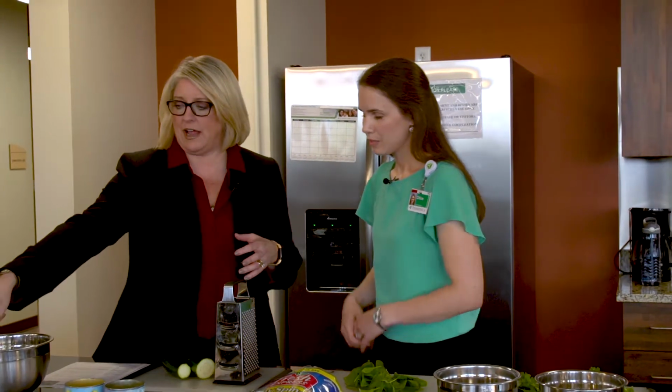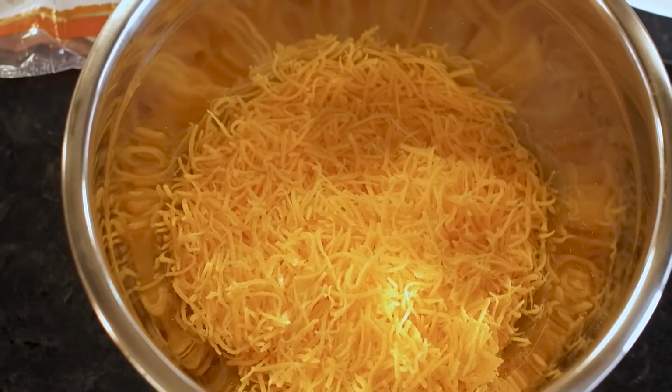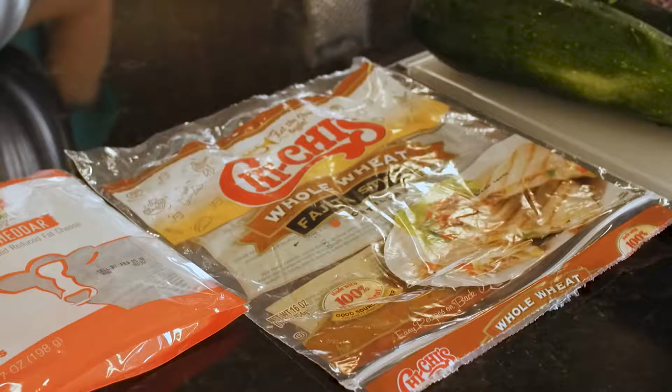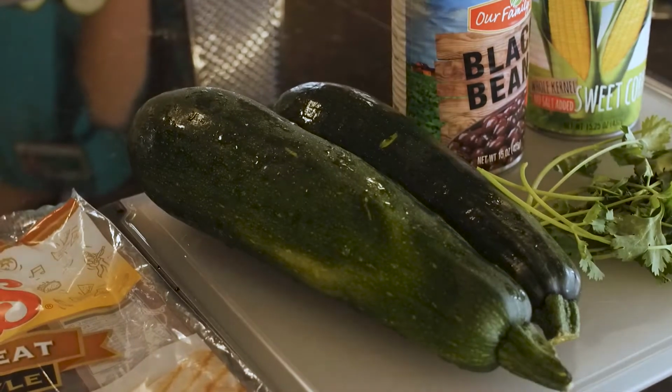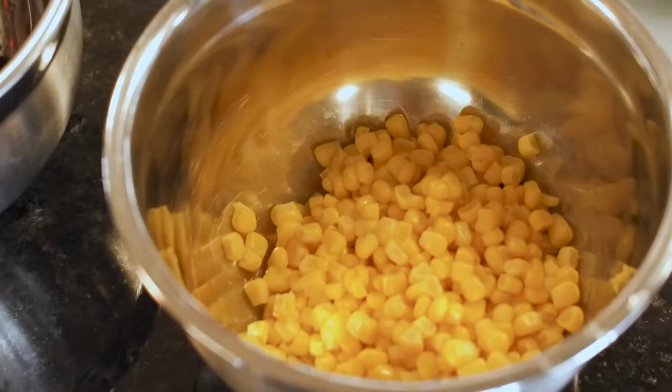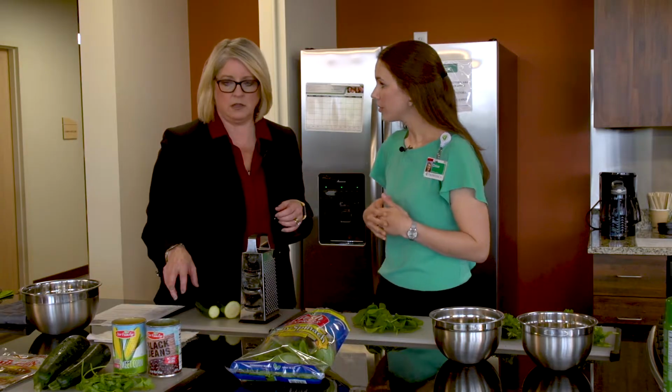We have, to start out, of course, our shredded cheddar cheese. We've got some low-fat cheese. We have some whole wheat tortillas. We have some fresh zucchini, so we're getting lots of vegetables in here. We have some canned corn and some canned black beans, both no salt added, so a healthier version.